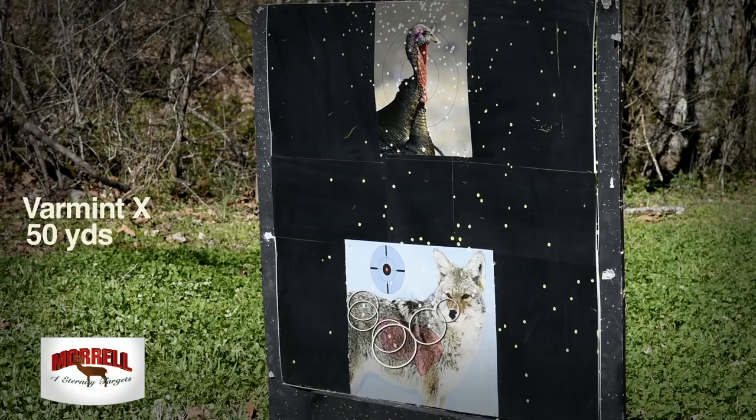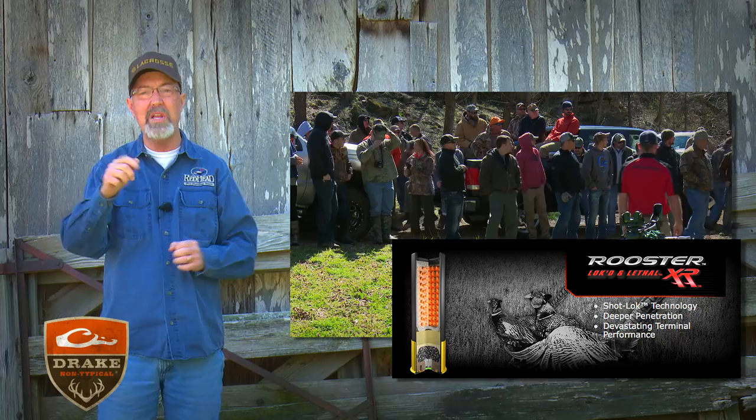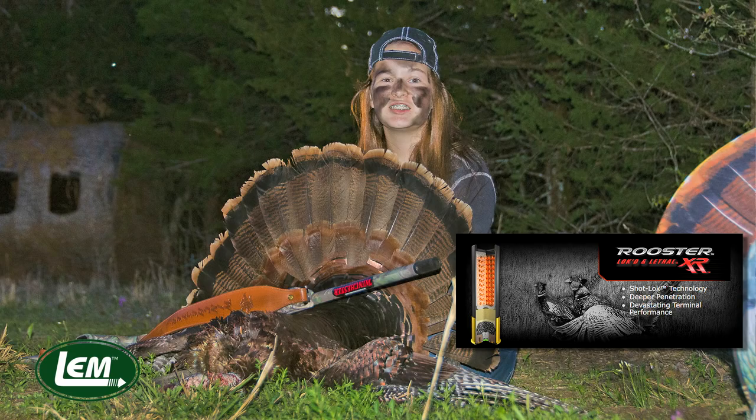They also shared a great tip that same technology is used in their rooster load. It's a 2 3/4 shell and great to use for youngsters or anyone that's a little bit recoil sensitive. In fact, my daughter Ray tagged a great tom at 41 yards with that load last season.